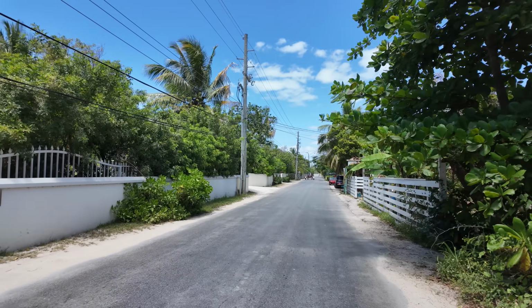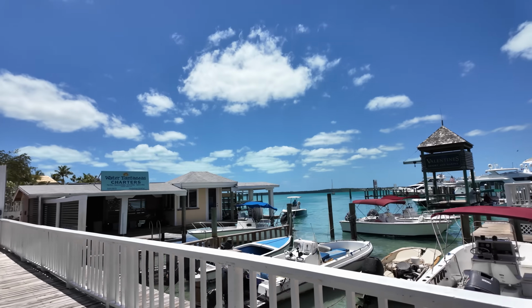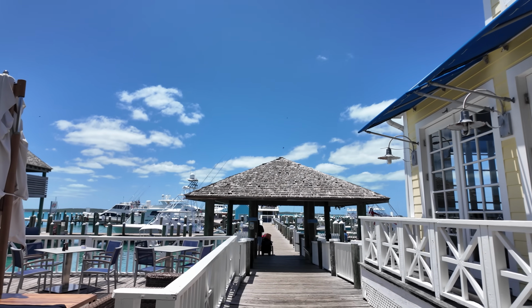It was about a 20-minute walk, but after being cooped up on the boat all morning, it was nice to stretch our legs. We headed over to Valentine's Marina for lunch.